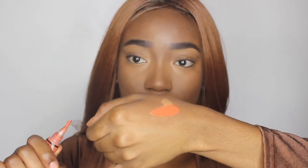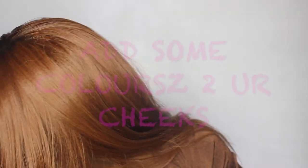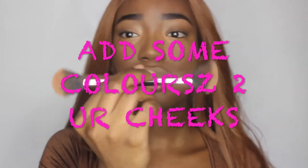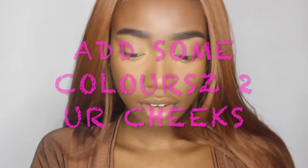Now what I like to do is use the LA Girl orange corrector. I use that as a blush, so I just squeeze a little bit at the back of my hand. It's this color. It's a really nice color, but I don't really do color correcting, but I like to use it as a blush. And I just use this two-sided brush. I got this from Primark, which is really good.